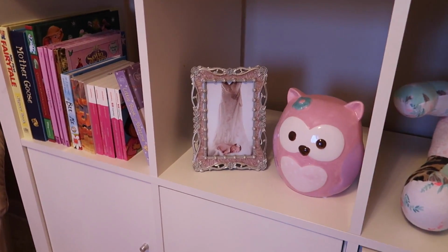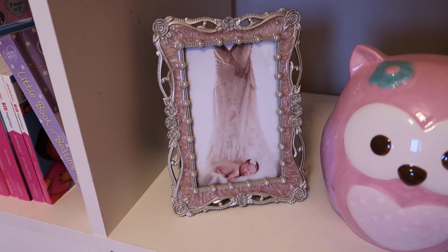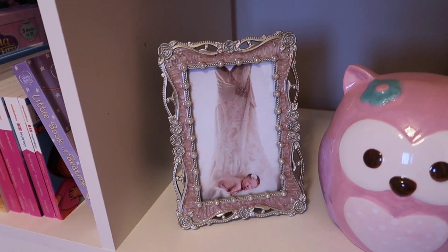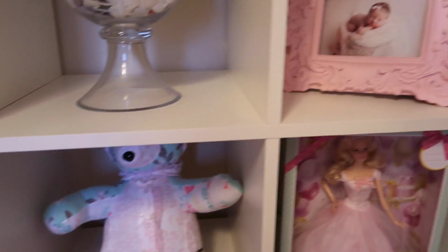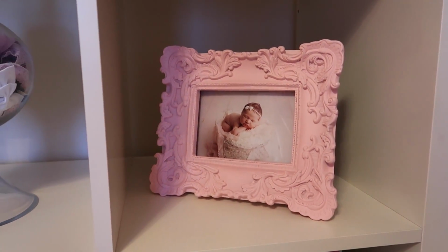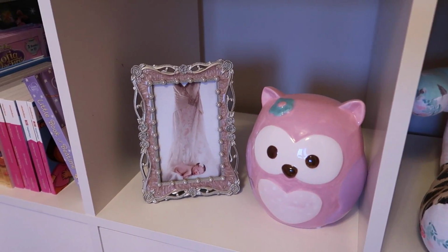Then the next little cubby here holds another one of my favorite newborn pictures, and that is Rose on my wedding dress. I absolutely love that photo of her, and I love the frame, which was found at Winners as well. I'm fairly confident I got this frame at Winners too. That is an owl piggy bank that she got from my best friend at her baby shower.